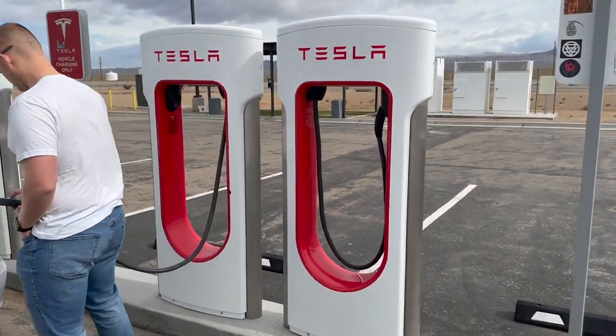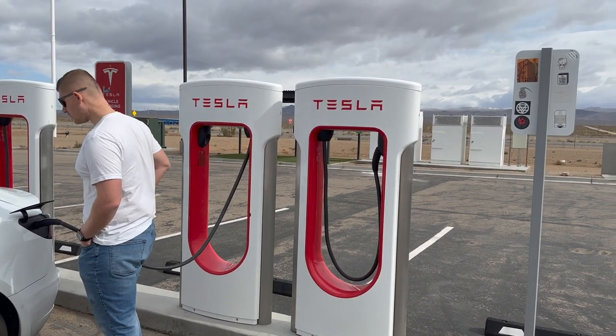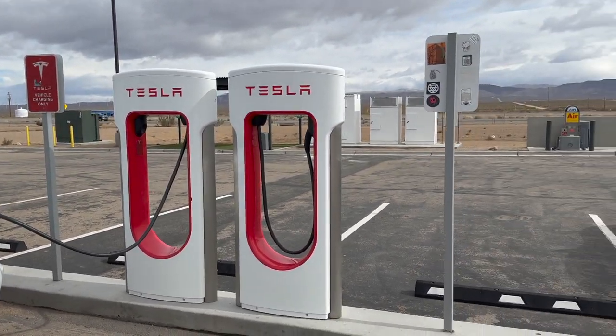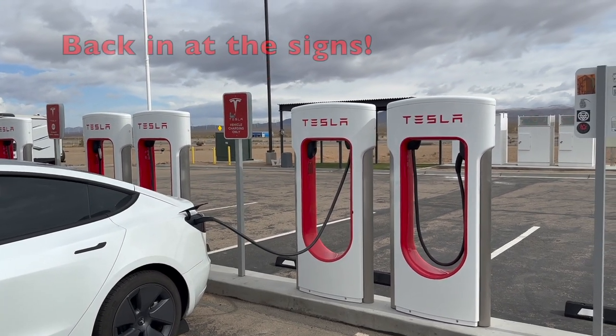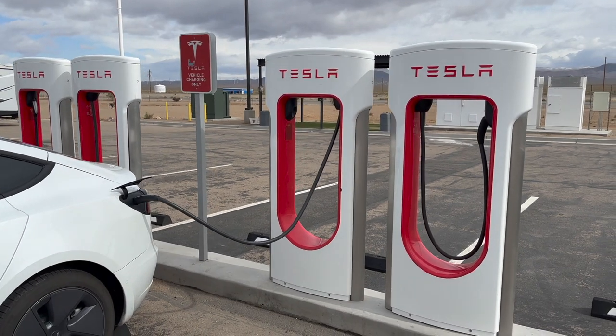The really cool thing about these chargers is that they are side-by-sides, meaning that the Tesla chargers are next to each other, but you can actually park on the far side and then use the one and then use the other. So there would be spaces every other one on each side for other people to park, I guess, but it's kind of confusing. You have to really make sure that your vehicle is on the right side.